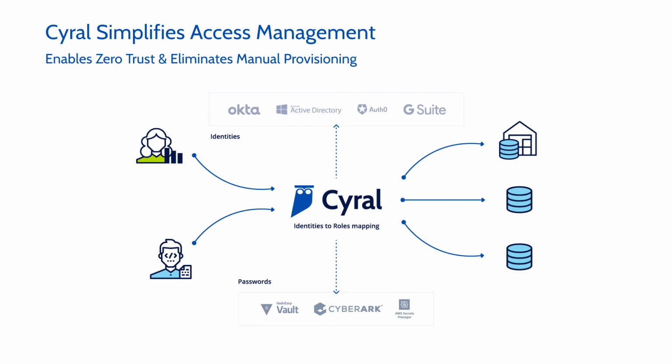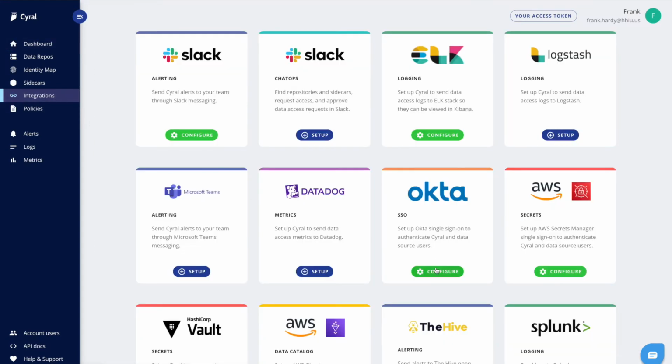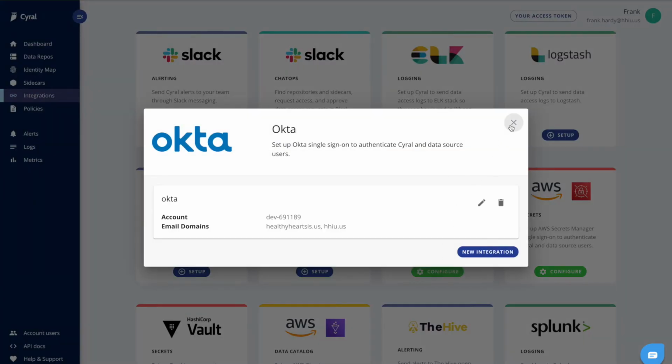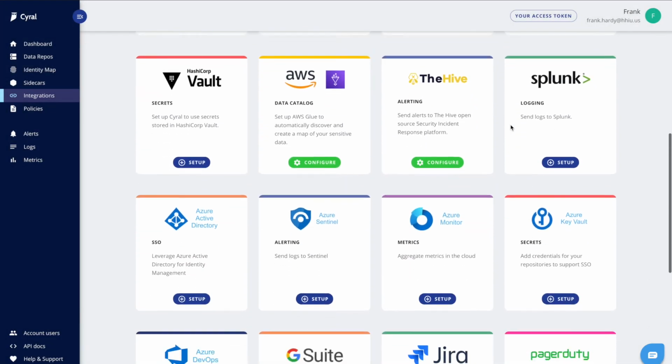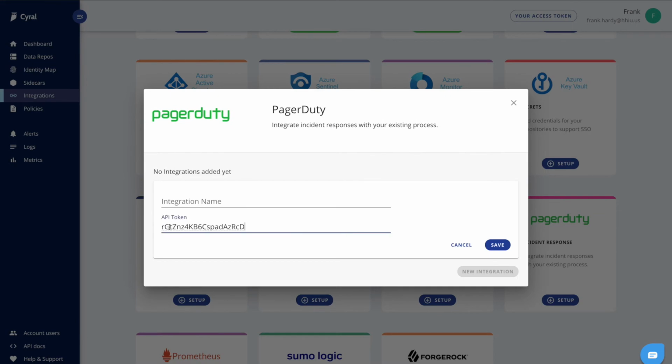Fortunately, Cyral, which is a data governance and security product, works well with the HashiCorp ecosystem as well as PagerDuty to enable this. Cyral is a stateless interception technology that enables security as code and policy enforcement at the data layer. In the Cyral console, we'll start by integrating with the tools that we need for access management. We'll use Okta for authentication and PagerDuty for scheduled on-call authorization.